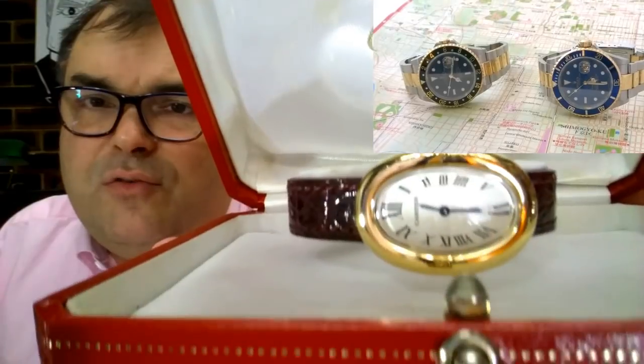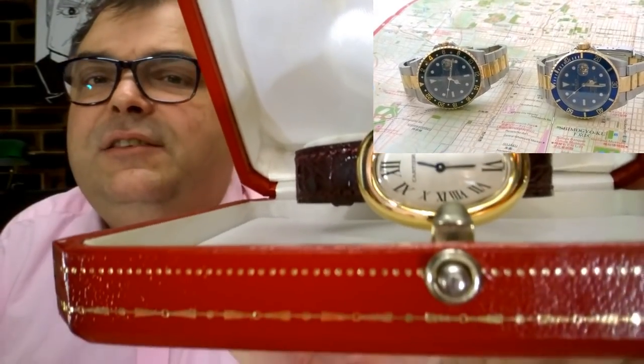But Frank Muller, I remember the late 90s, when Frank Muller was so hot. The Cartier Pasha. I've got a love-hate relationship with Cartier. When it comes to ladies' Cartier, I think the gold Cartier is the way to go. The Pasha, I used to love the Pasha, but I don't think it's terminal. It's a fun sort of thing to have.